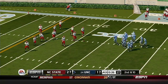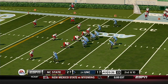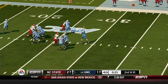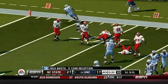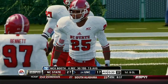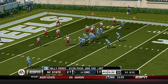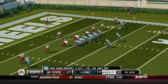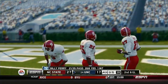From the 21-yard line, second down. Gets it out to his receiver in a hurry. What a play, and that is first and goal. So the offense back in the red zone here and looking to erase the memory of that interception on their last trip.